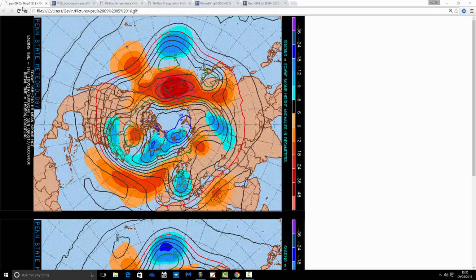Right, let's get on with the video then, and we're going to start off with 500 millibar height anomalies. We've got the ECMWF on the top, the GFS on the bottom, and we'll have a look at that in a second. 500 millibars, 80,000 feet, this is an area in the atmosphere where high pressure and low pressure are being moved around by a jet stream running above. Red extrapolates to high pressure, blue to low pressure.